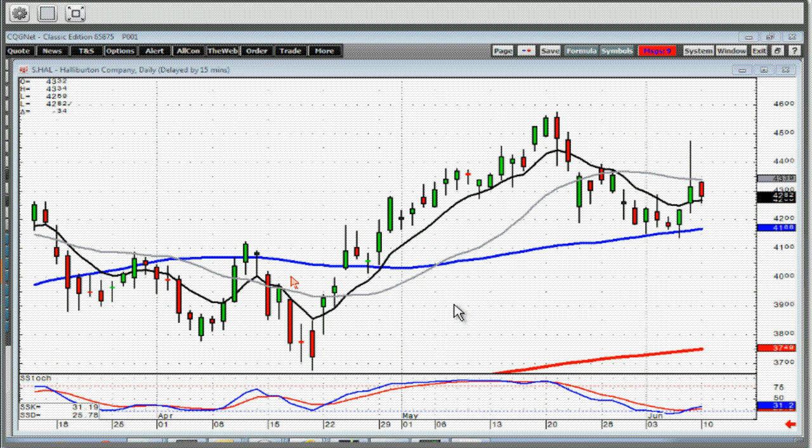Your average daily volume, could you consider as too thin? Mike, most of my scans are based on stocks that are trading greater than $5 and trading more than 200,000 shares a day. Now, obviously, if a stock's trading at 70, it doesn't need to be trading 200,000 shares a day, because you're not going to go out and buy 1,000 shares, or I don't quite often buy 1,000 shares at $70 a share.